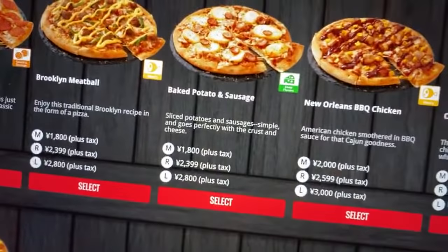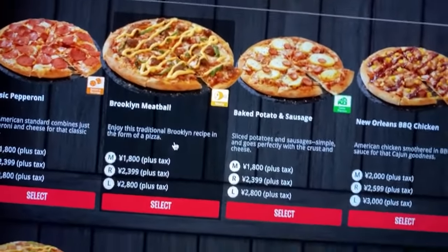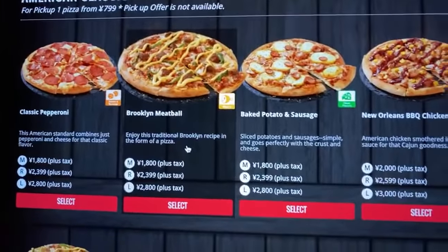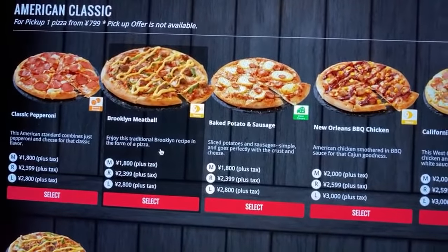Brooklyn meatball. Enjoy this traditional Brooklyn recipe in the form of a pizza. Oh, what's up, Jaden? I wish you were here, dude. We could get 4 a.m. Domino's pizza.